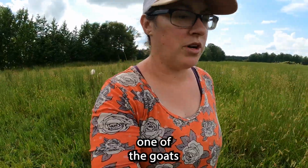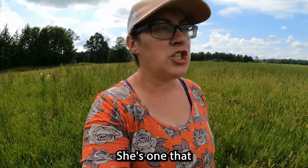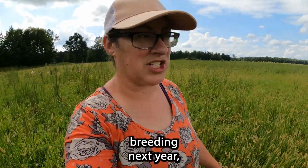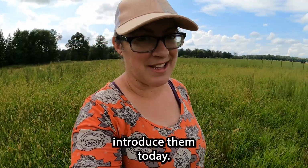But Tempest, one of the goats that we milked this morning, I think it was the last one I had on the stand today, she's one that I was going to hold over for spring breeding next year, but I think I'm going to use her with Nefarious, and I'd like to introduce them today.